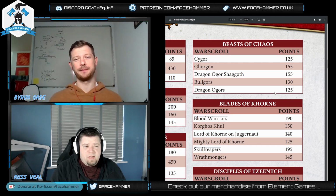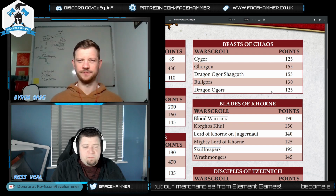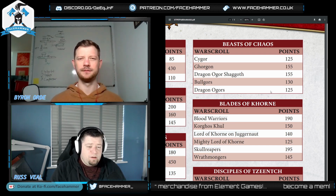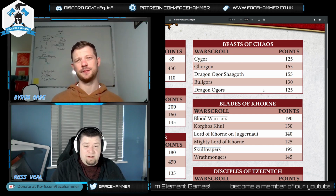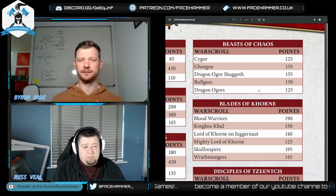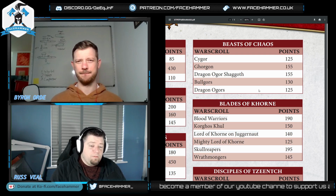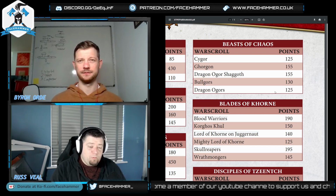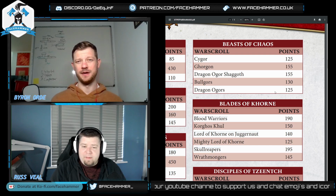If you take just pure numbers and say a typical 2,000 point army, when you write a list, it's probably got about 100 to 110 wounds, 150 at the max really, 130 normally. So if you spent 1,250 points on Dragon Ogres, you'd have 150 wounds with a 4+ armor save before you even added the extra 750 points. That fast move, and their combat profile ain't that bad.